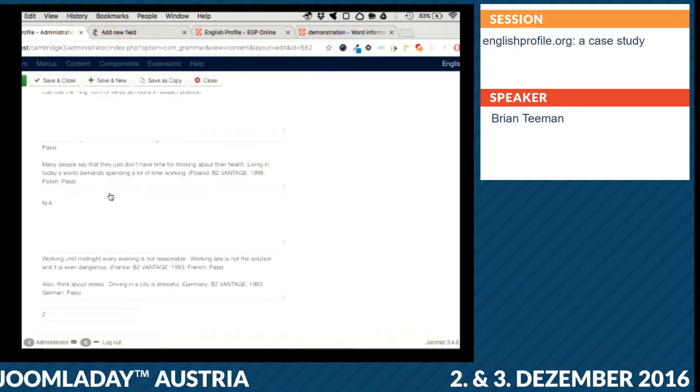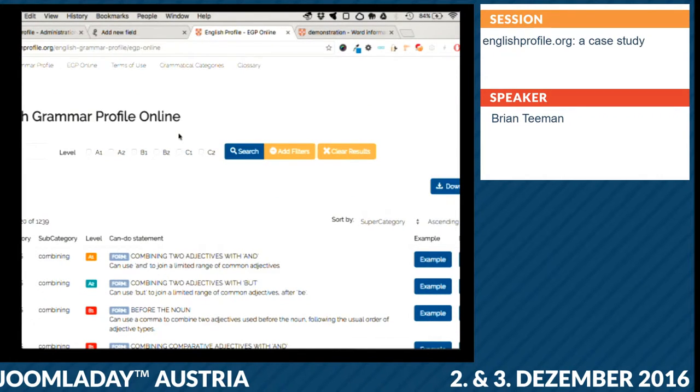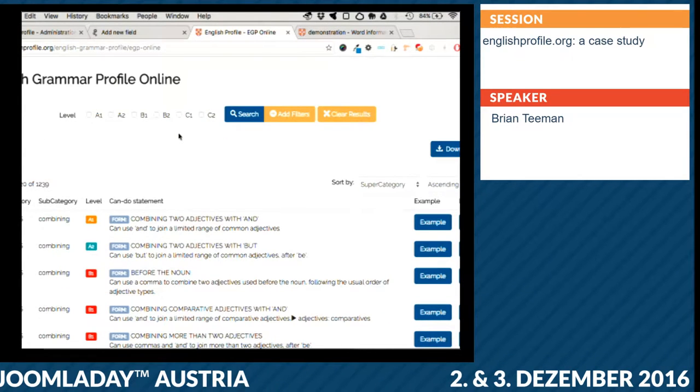So that's given me the component, which will let me view individual records. But then I need to use the Alter Reports component to do all my searching. And Alter Reports looks like this. Well, now that I've done it. We have at the top a basic search field and the ability to set which level you want to do. And that's a checkbox, so you can select multiple levels at once. And you can just do a search from there.